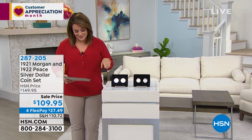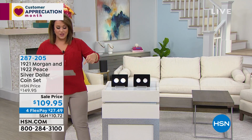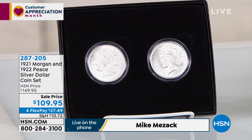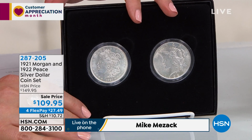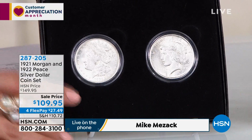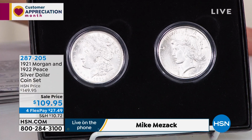The last Morgan, so the 1921, right? So the last of the year that they made the Morgan. And then when they started the Peace, right? You're getting them both. Yes. They actually technically made a peace dollar in 1921, but it was considered a commemorative dollar in ultra high relief. And it wasn't ever spent or anything. So the first year the actual peace dollar that was circulated is 1922. So here's what you get. You get the last Morgan silver dollar, the first regular issue peace dollar.